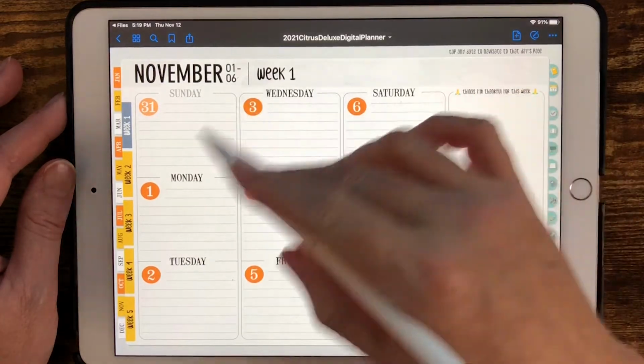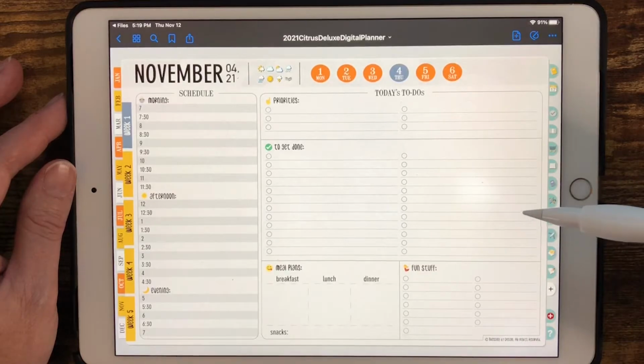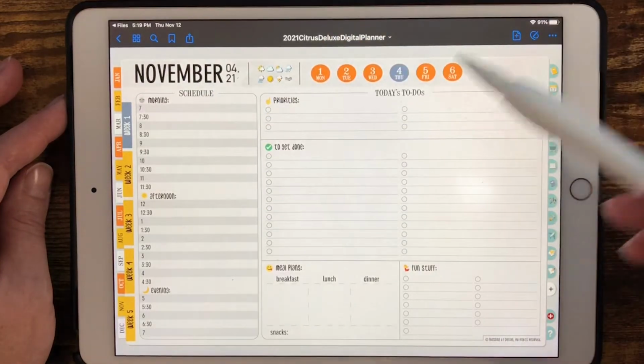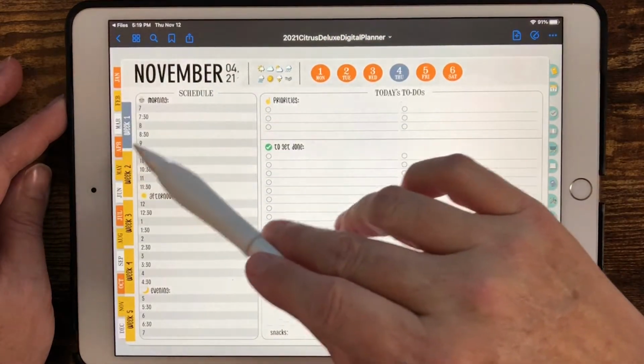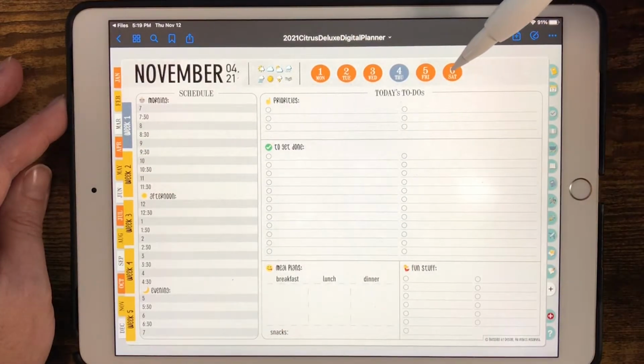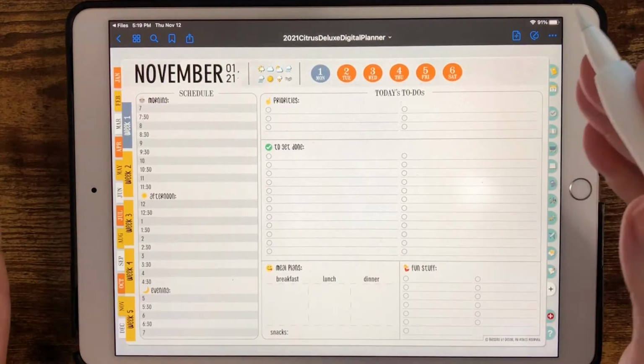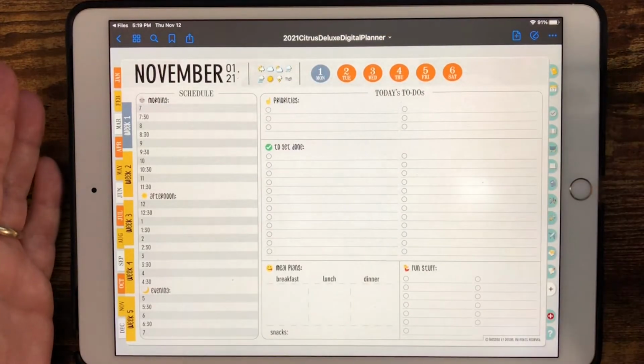And once you're within a week, you can tap on any day page link, and when you're on a day page, it tells you by color that, like this page, you're in week 1 of November here, and these are the days of that week in November. I can tap on any day of that week and go to that day's schedule or tap any week link too.